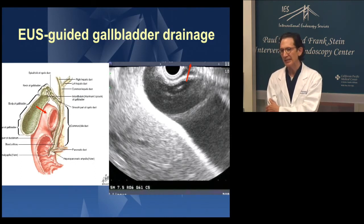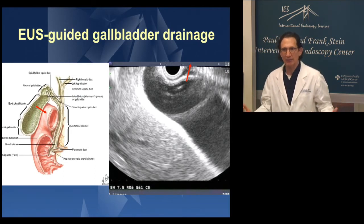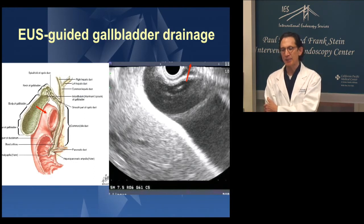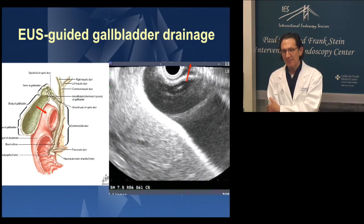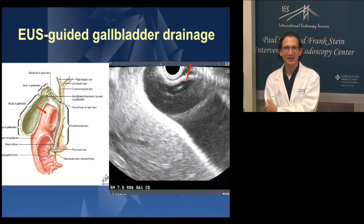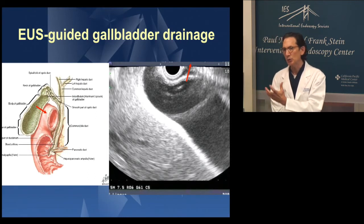And when I was performing EUS-guided pseudocyst drainage, I, in one case, had accidentally punctured the gallbladder thinking it was a pseudocyst. It was a hydropic gallbladder, a very large gallbladder, and I punctured it and I got bile back. Unfortunately, that patient developed, just from that puncture, a bile duct leak and ended up having to go to surgery. So that was sort of my first encounter with EUS-guided gallbladder drainage. Of course, it was not intentional there. It was a misadventure of having confused the gallbladder for a pseudocyst.